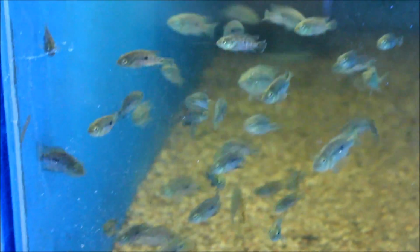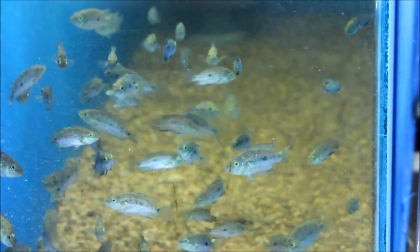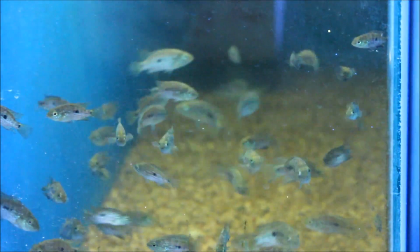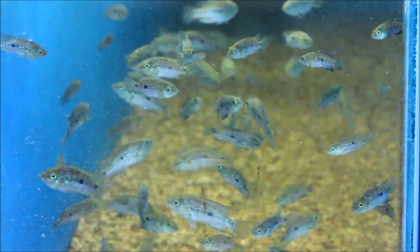Oh, that's a big guy right there. Alright, yeah, these are some of his fry that he bred. What are these? Those are red Islam. I had a beautiful pair, male and female. The male, right after they bred, decided to go hostile, took out the female.